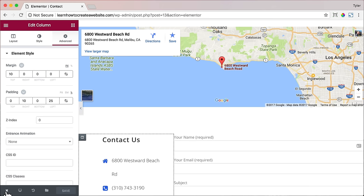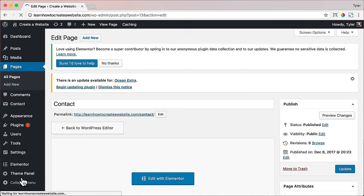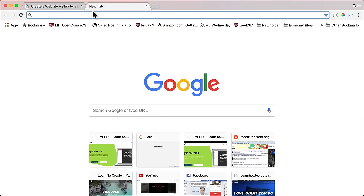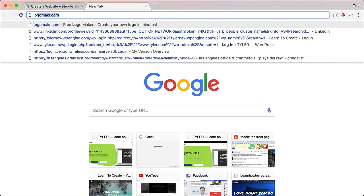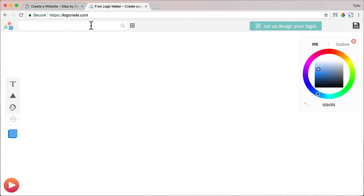So to do that, we're just going to exit out of there and we're going to exit here and go to the dashboard. Once we do that, we could just click on visit site and let's open up a new tab and go to logomaker.com. That's logomaker.com. We can exit out of this tutorial and find our logo.